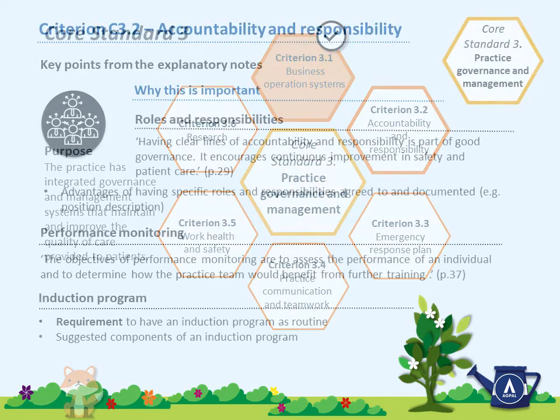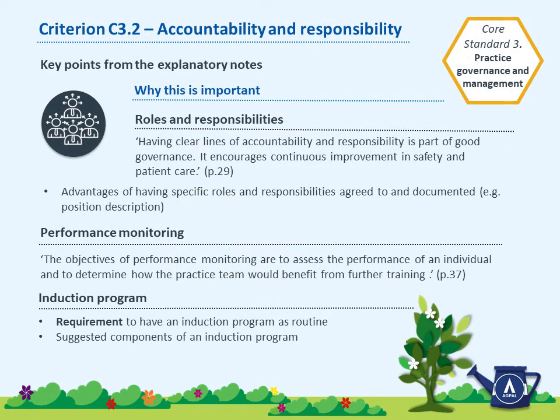3.2, accountability and responsibility. This part of the standards is about accountability by everyone in the practice, not just necessarily by our doctors. It's the team approach. And I think it's important that we start to think about how we measure accountability in this. Part of accountability is having clear lines of accountability and responsibility. It's a good part of governance and encourages what we call CQI.